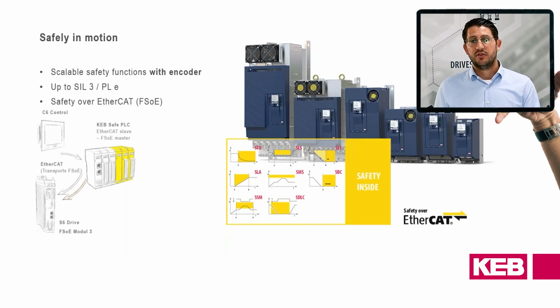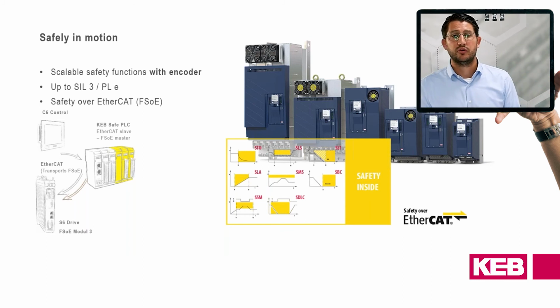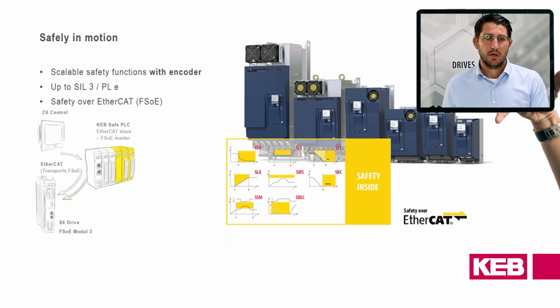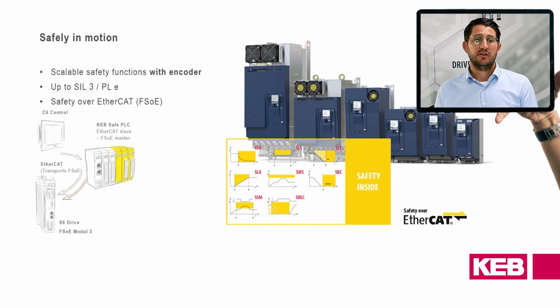We have a scalable safety technology integrated in our KEB drives. Generally, STO is implemented on the KEB boards and the KEB drives. Safety brake control is also available, and various speed and position dependent safety functions like safely limited speed, safely limited positions, and many more, up to performance level E and SIL 3. The safe fieldbus, Safety over EtherCAT, is given in the product as well. And this can be used without external wiring and allows a flexible use for your safety functionality.